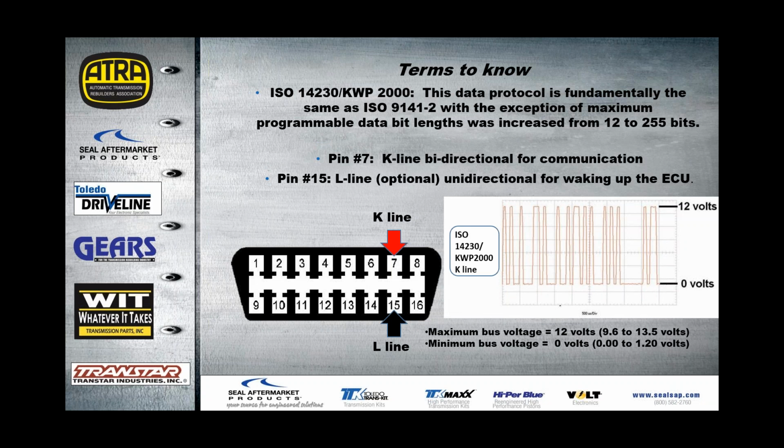ISO 14230, Keyword Processing 2000. This protocol is very similar to the 9141-2. Basically, we still have the 12-volt signal that we're going to be looking at, and it's going to be coming in at pin 7. They call it a K line as well. We also have the L line available at pin 15 for this format. Now, the difference between the 9141 and the ISO 14230 KWP 2000 is that we have a higher bit rate. In other words, we got more information on the send receive on that pin 7.